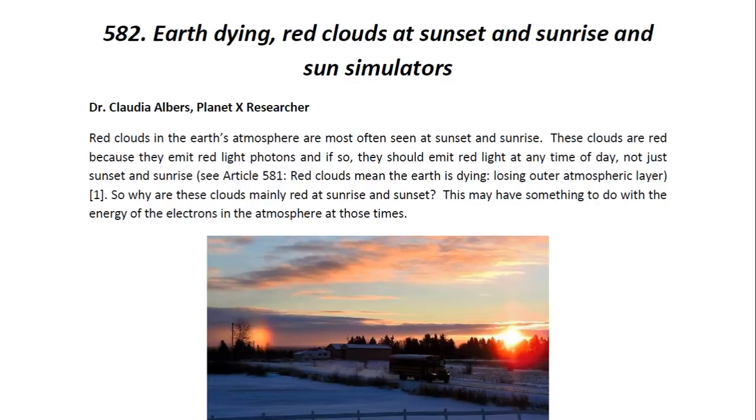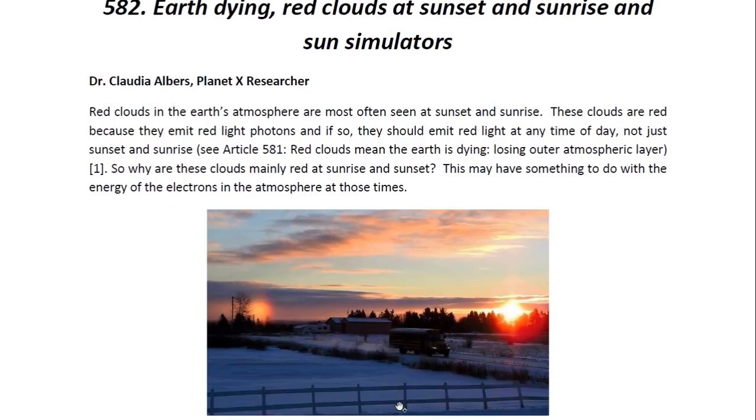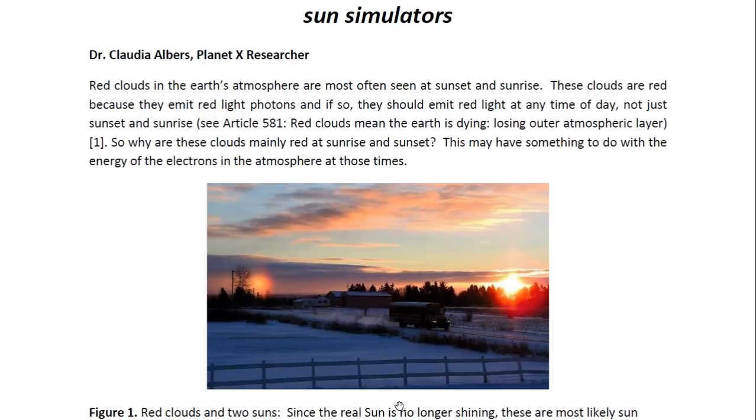This one's entitled Earth Dying, Red Clouds at Sunset and Sunrise, and Sun Simulators. Now, red clouds in the Earth's atmosphere are most often seen at sunset and sunrise. These clouds are red because they emit red light photons, and if so, they should emit red light at any time of day, not just sunset and sunrise. And you may look at Article 581 entitled Red Clouds Mean the Earth is Dying, Losing Outer Atmospheric Layer. So why are these clouds mainly red at sunrise and sunset?